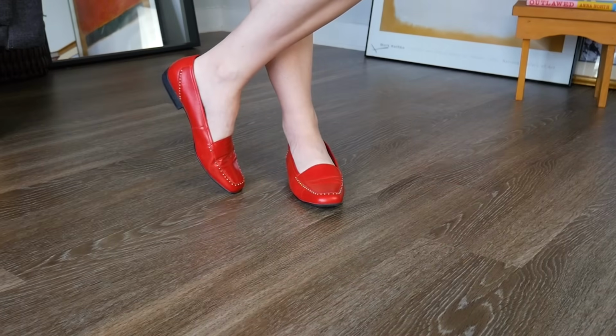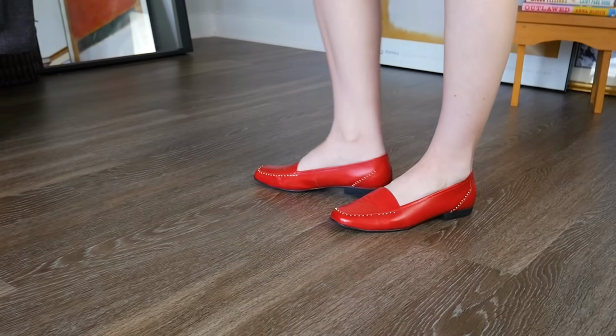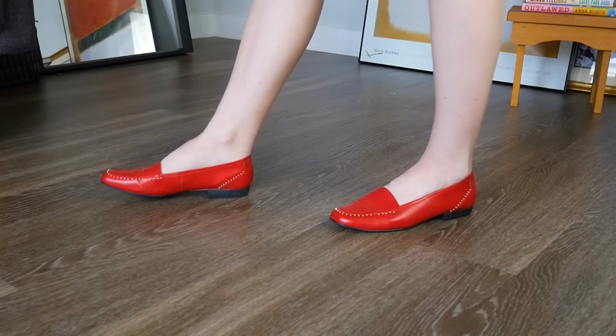These are gorgeous to me. I love how they look. They're nothing like anything else in my wardrobe, and I just know they would add such a great, elevated, unique pop to an outfit.